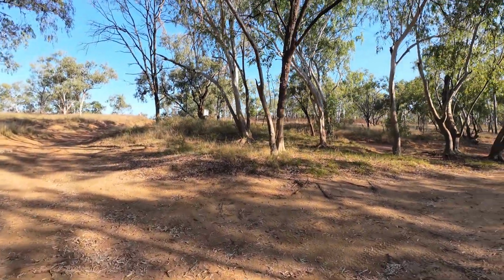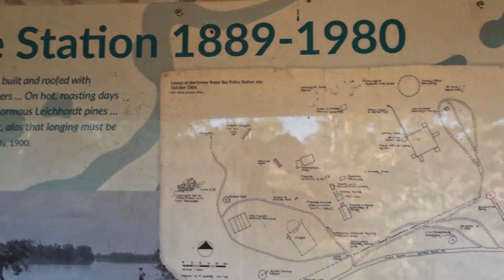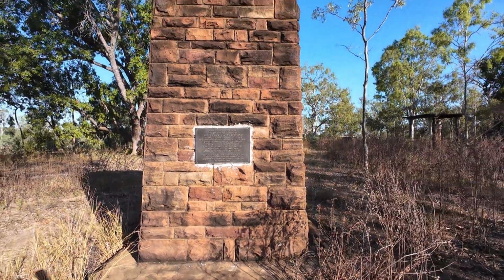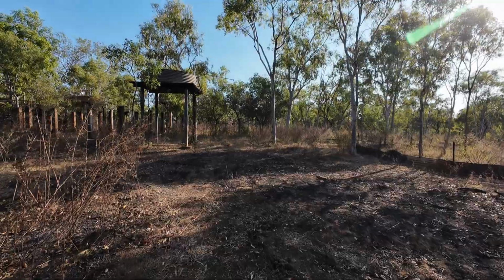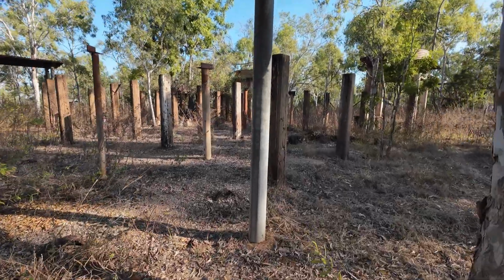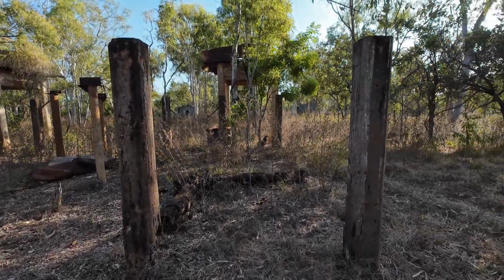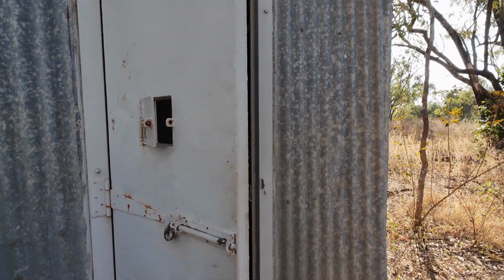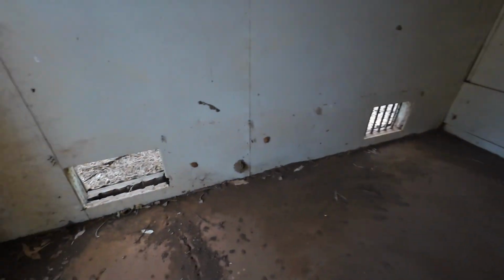Yeah, apparently there's some buildings up on the hill there, so we're going to go over there and have a look. Okay, this is the Roper River Police Station site. It's a pretty big can. I guess it was a pretty big effort. Yeah, this is a jail cell. And look, easy, just crawl out one of the holes.